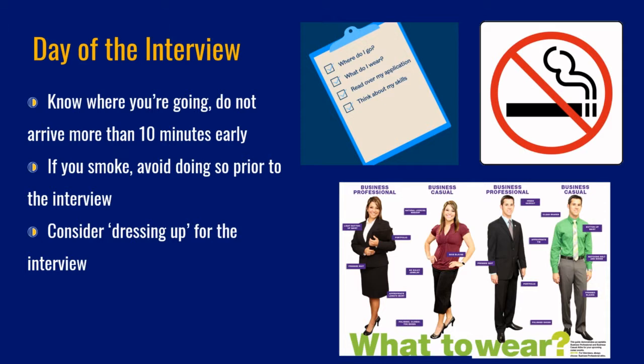So if you smoke, don't do it before the interview. Avoid doing so. Take it from a previous smoker. They'll smell it on you, even though you don't think you smell like smoke. You do. Studies show that employers just don't like people who are smokers. They don't like hiring people who are smokers. Higher absenteeism rate, higher call-in rate, more breaks per hour than you could shake a stick at. So just don't do it. Give them that surprise that you're a smoker after they give you the job.